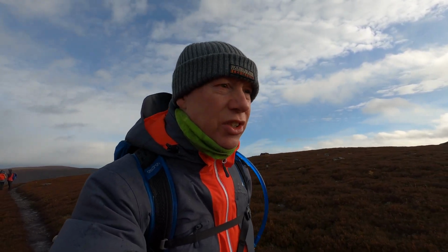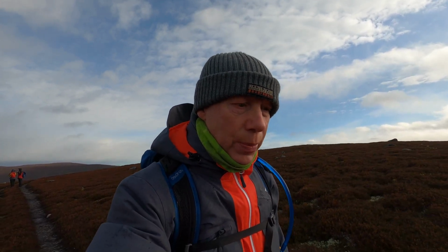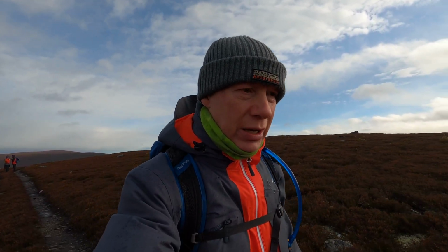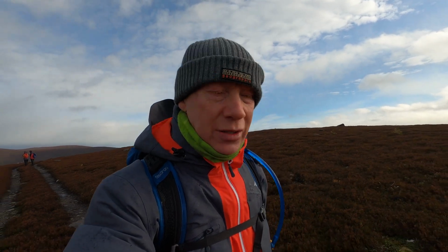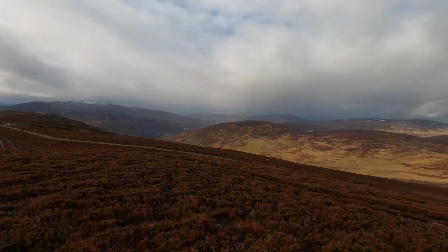So it's a fairly gentle walk, a bit rocky, but you just got to be properly equipped if you're going to get out in the wilds, because there's not many people around. We've seen absolutely no one on this entire walk.